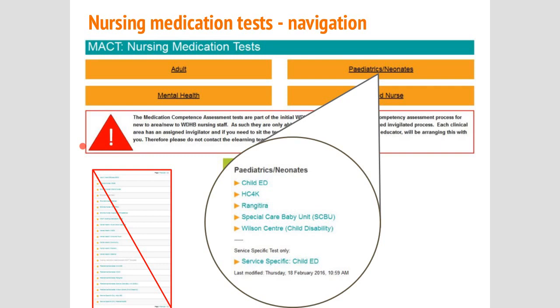And so within those pages is then a much more friendly list of the different service-specific areas under adults or pediatrics or mental health. So we've just tried to make it a bit friendlier for people to get to their areas, because this is something that they're doing where they're already quite stressed. They're being invigilated. They have someone looking over their shoulder, and we don't want to have them scroll around and all that sort of stuff. Next slide, please.